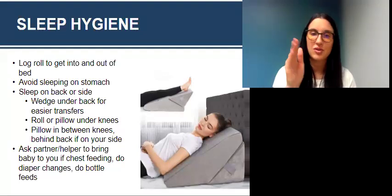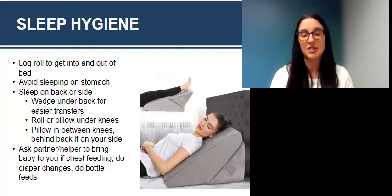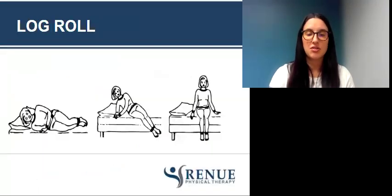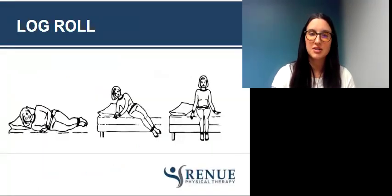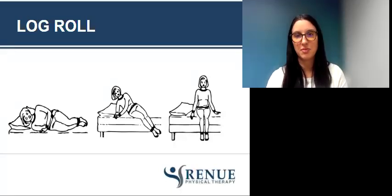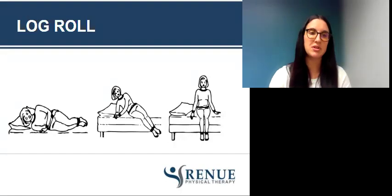And as a side note, even if you had a vaginal delivery, still having someone help you with baby is very important. So looking at the log roll, you're rolling onto your side and then sitting yourself up, and then it would be the opposite for coming back down. So that puts less strain on your belly muscles.